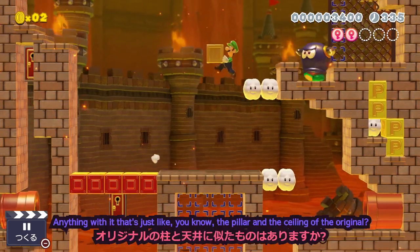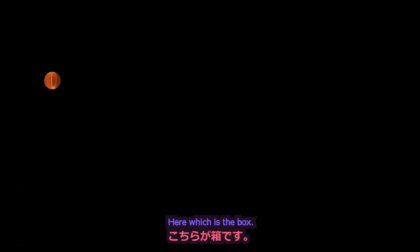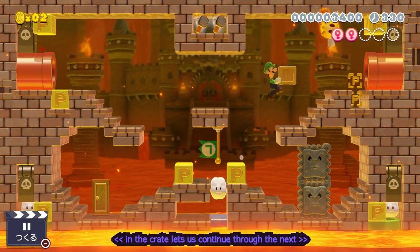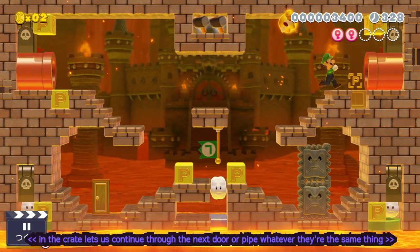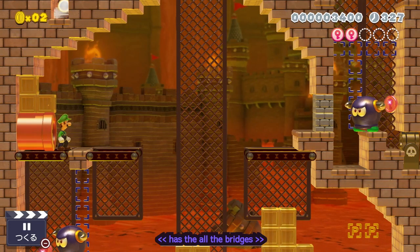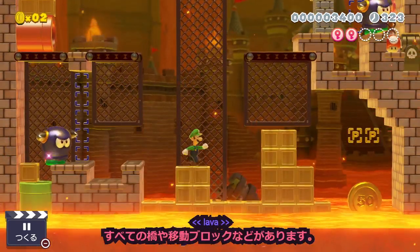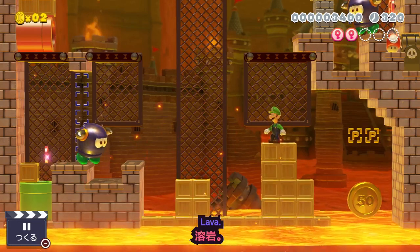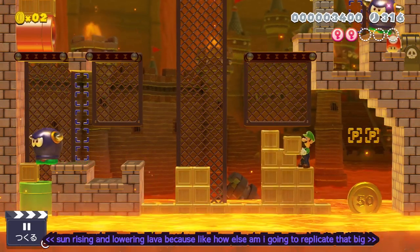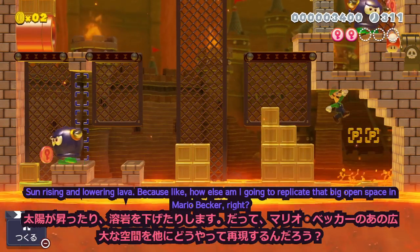But anyway, we got our small key here, which is the box. And the crate lets us continue through the next door. Or pipe, whatever. They're the same thing. And this is the room that has all the bridges and moving blocks, the little squares moving across the lava. The best I could do was crates on rising and lowering lava, because how else am I going to replicate that big open space in Mario Maker, right? But we can get our little goodies here, because why not?